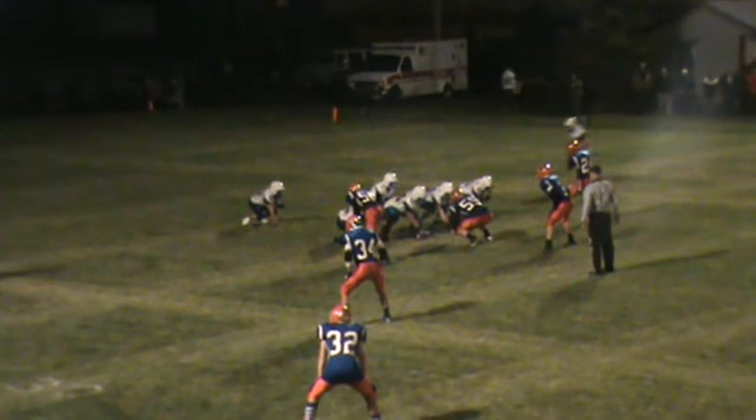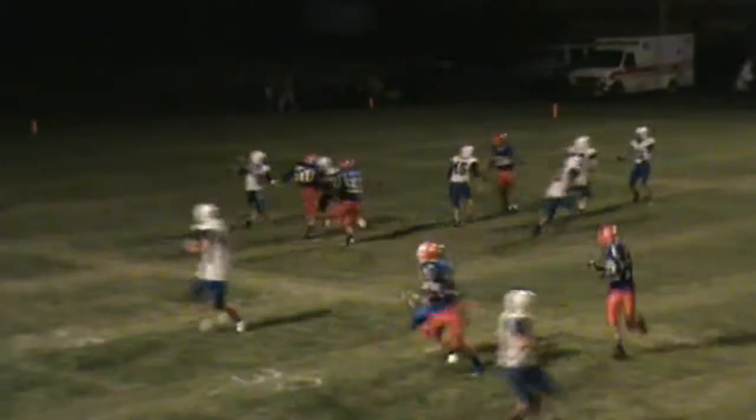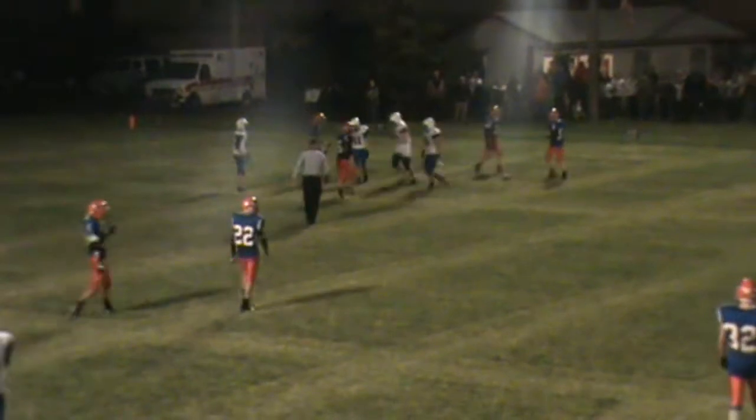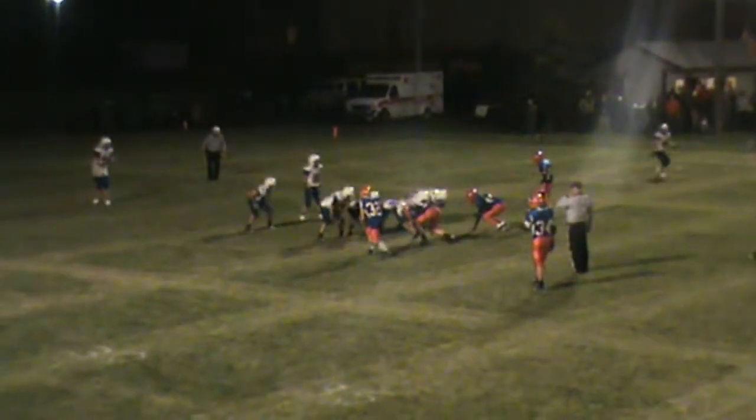Sell passing. Pass intercepted by Hofer. Trent Hofer with the one-handed interception in the end zone. Following the interception, Patriots first and 10 from their own 20.